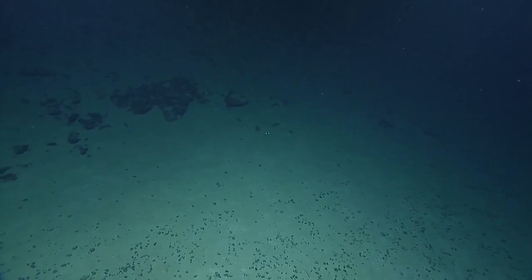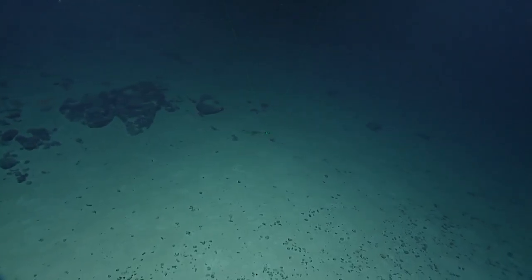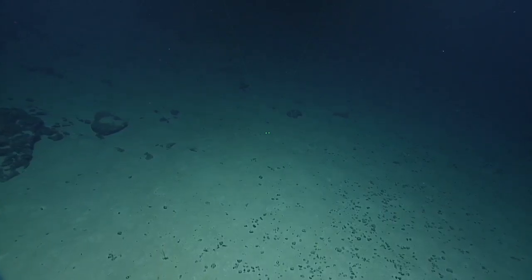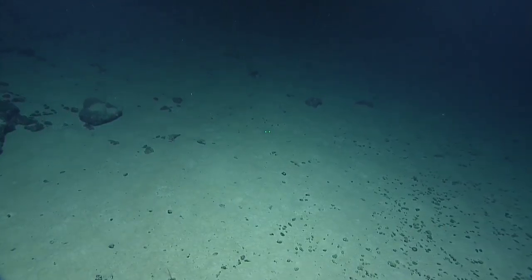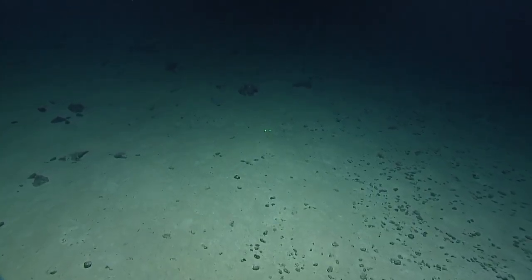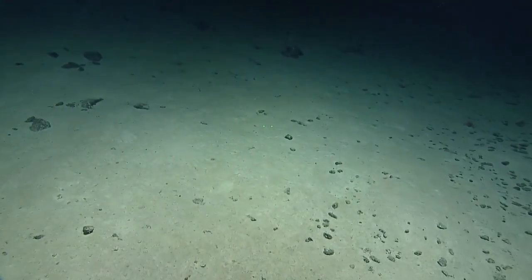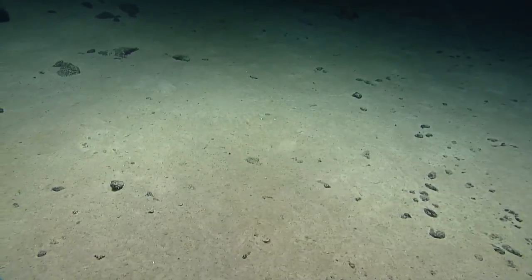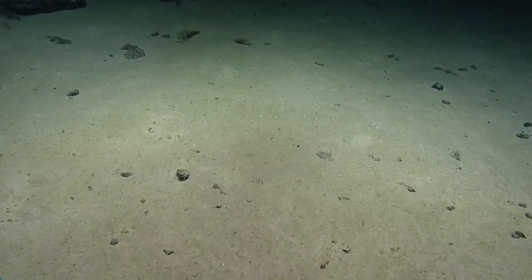Maybe this might be a spot to set down and see if we can push the fingers into the sediment, see how deep it goes. Ship is still on move. I can bring it to a stop. We could do a quick poke. All right. We can always stop and come back if we have a lot of time for that push core if it's needed. But on a survey, it's not even worth stopping at this point.